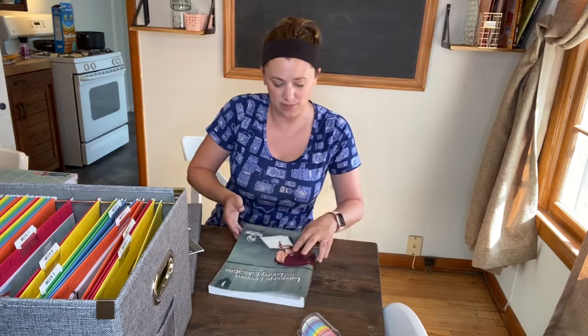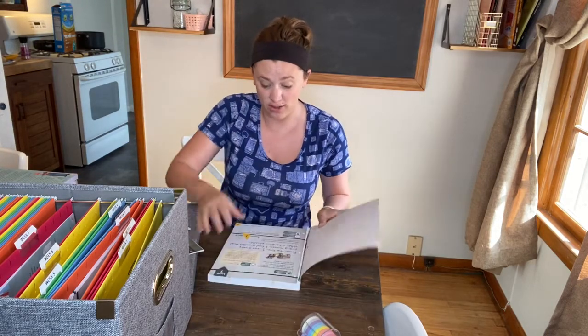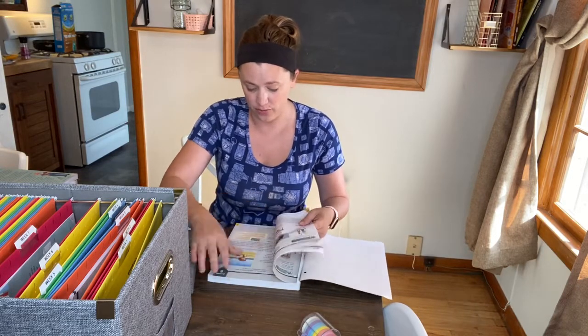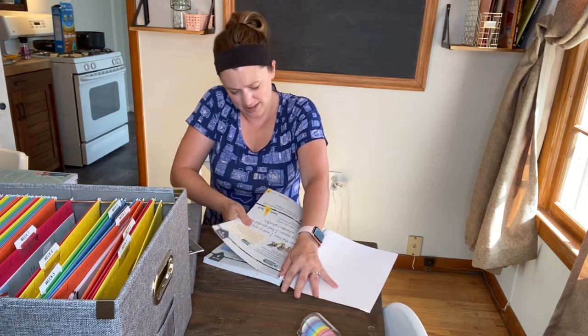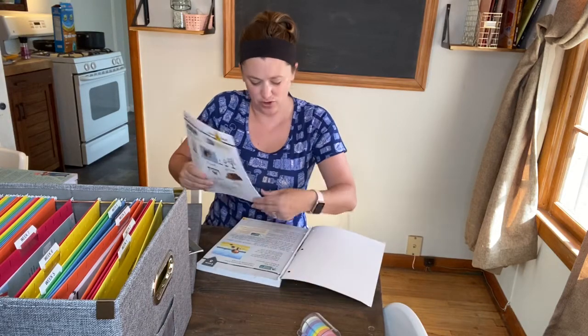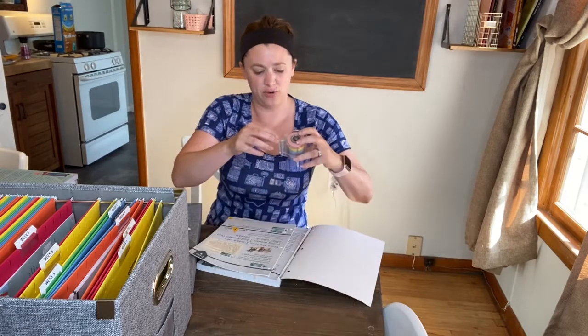And then last but not least, language arts, or Language Lessons for a Living Education, level 1, because Adelyn's in 1st grade. They do have kindergarten all the way up, but we are doing level 1. Sometimes they take a minute and you just gotta kind of work with it, but don't pull too hard because then you'll lose your little dot, which I just did for that one, but I haven't often.